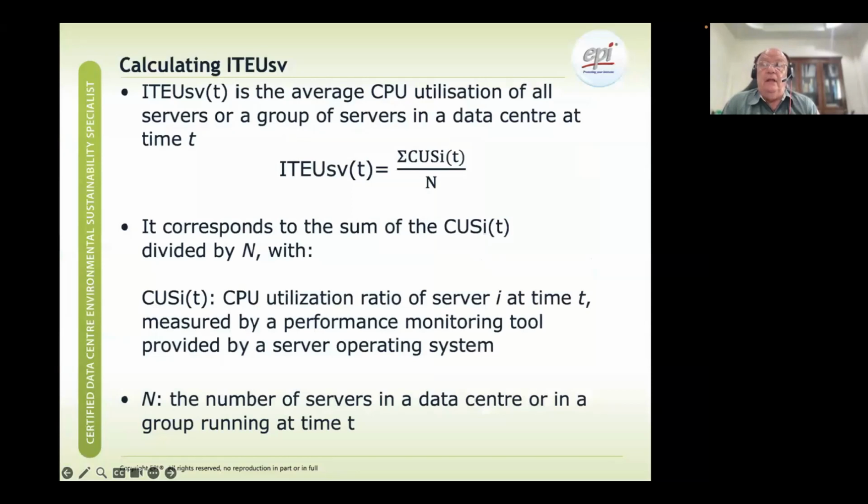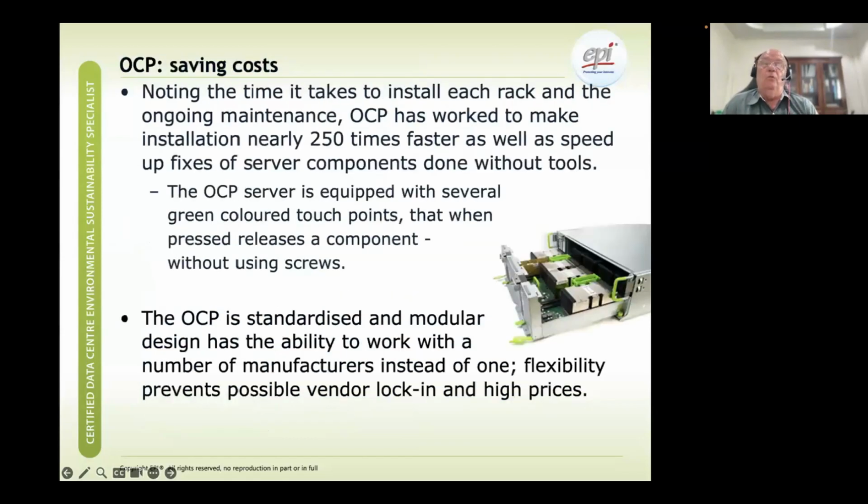There are, of course, multiple key performance indicators for IT energy efficiency. Here we are showing a slide how to calculate the IT equipment utilization for servers. But of course, other parameters will also be covered in this module. Here we have a picture of a system based on the Open Compute Project, or OCP, as it is more commonly known. Here we will explain how this new technology can help your business to improve not only the efficiency, but also some other important factors, like avoiding the risk of a vendor lock-in.